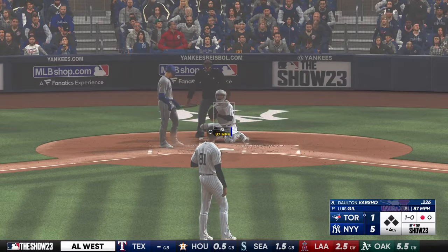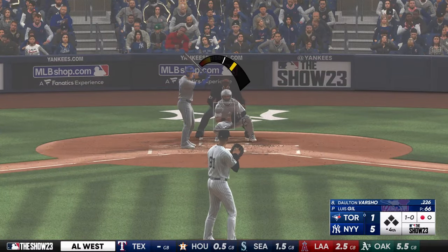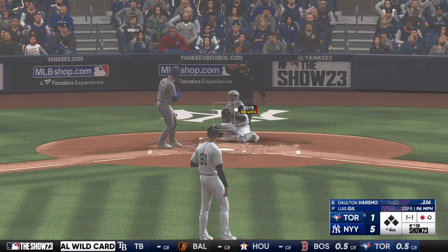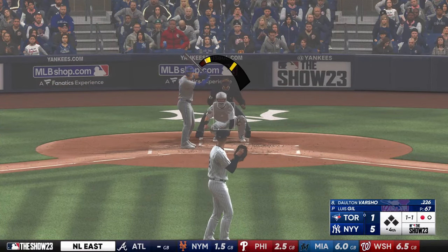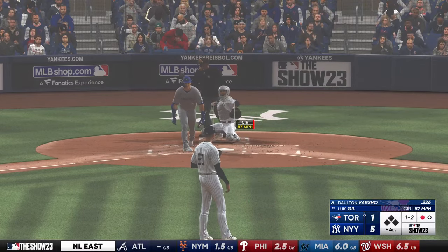That one misses, and that is ball one. Definitely a swing and miss, slider down and in. He finished that really well. Just couldn't get him to offer at it. Check swing. Went around. And the count is even at one. Right-hander kicks, deals. Swing and a miss. One and two.